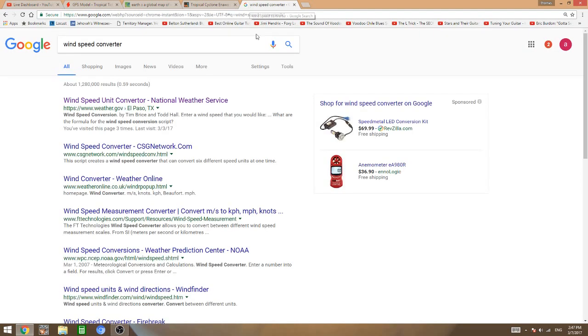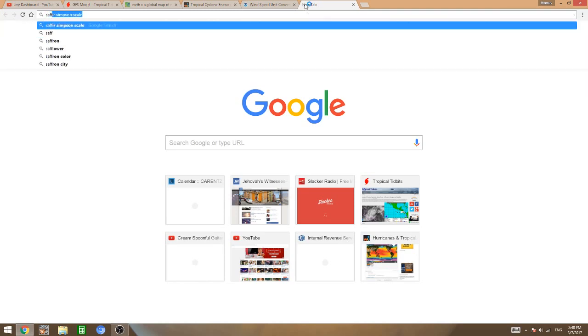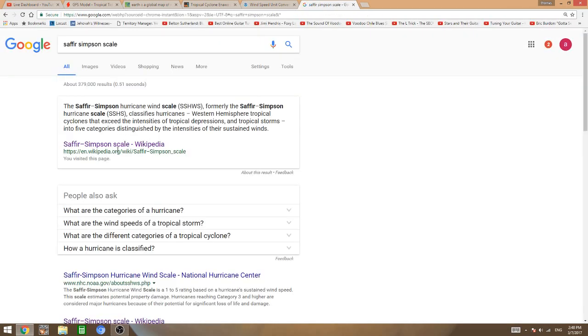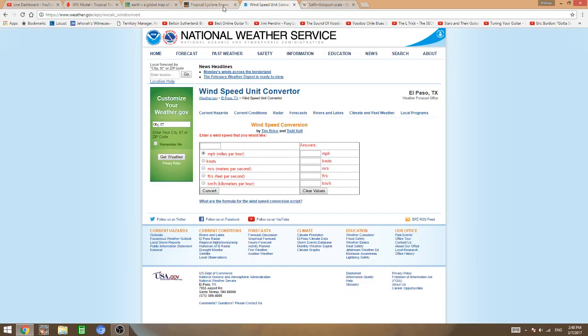Wind speed converter. Okay, yeah, that was the one thing I forgot to check. And also the Saffir-Simpson scale. Okay, so that way we can have our references. I knew I was forgetting something. But anyways, let's see here.